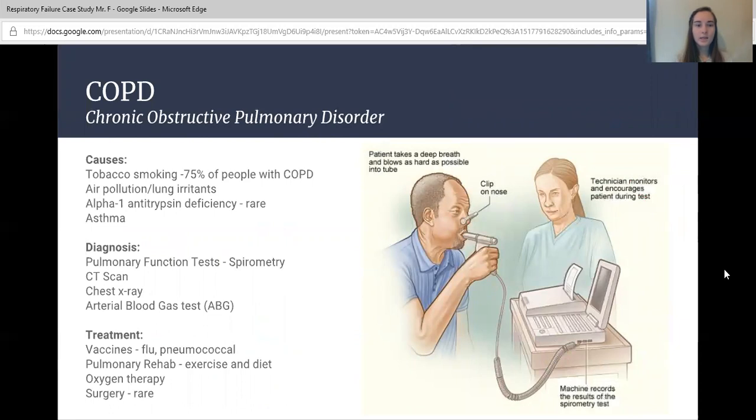COPD is most often caused by tobacco smoking. That's 75% of people with COPD. That's what it's caused by. It might also be caused by air pollution, alpha-1 antitrypsin deficiency, which is a rare protein deficiency, a protein made in the liver, asthma, or any other lung irritants.